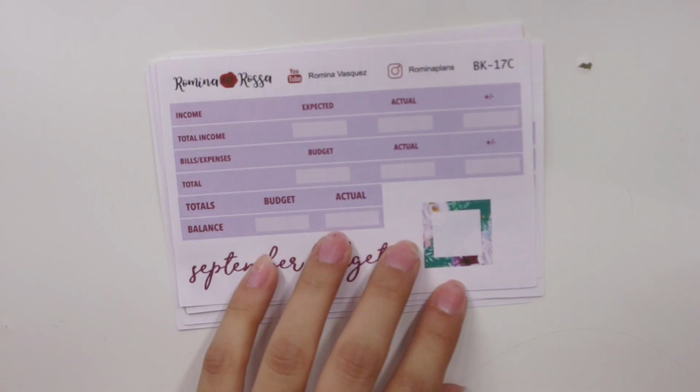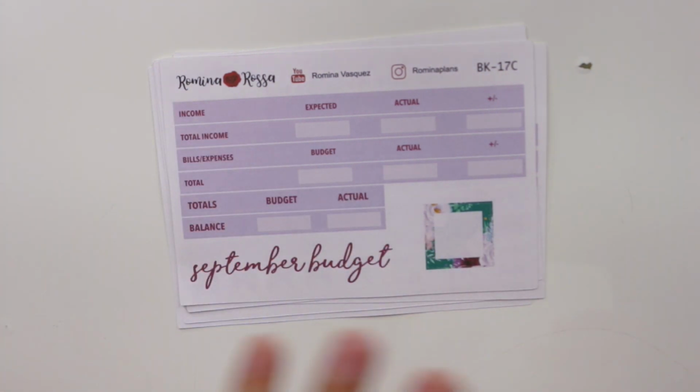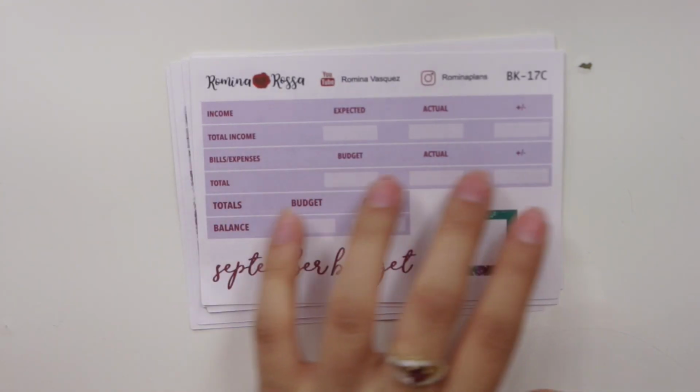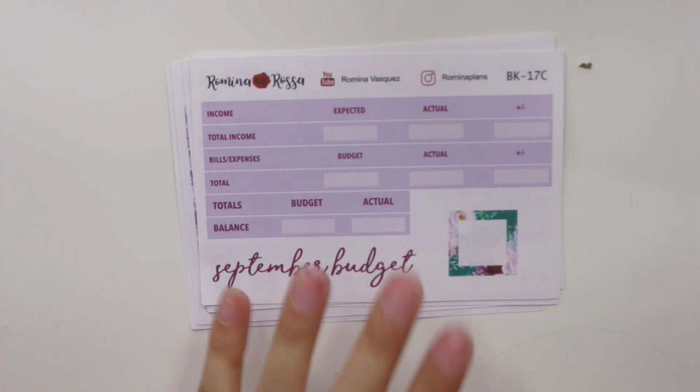And then I do want to go ahead and mention that for the Petite planner size as well as for the Hobonichi size, you only get one option for your budget, and that would be to have all of your bills all together. Just because of size constraint, there's no way that I can go ahead and separate them by variable and fixed. So I did want to go ahead and mention that.